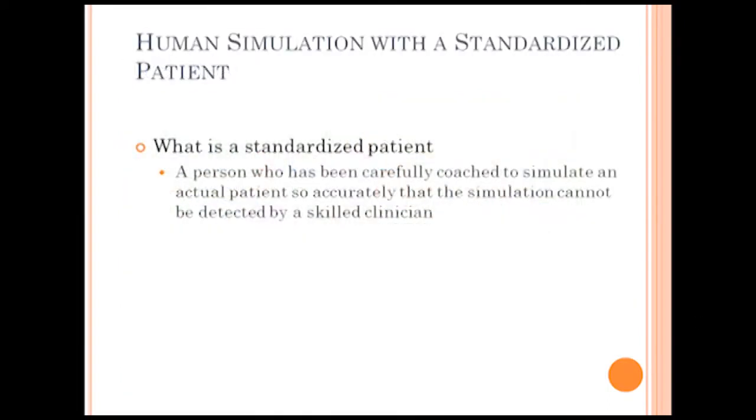All right, here's the definition. Actually, Dr. Wallace has this: what is a standardized patient? It's basically someone who's coached to simulate an actual patient and provide that time and time again. And that simulation cannot be detected by a skilled clinician. Now, if I'm taking a blood pressure, I'm going to be able to tell the difference between a normal blood pressure and a high blood pressure. But behaviorally, with depression or hyperactivity or what have you, with training, it's very hard for a skilled clinician to tell. They are able to come across as whatever we're trying to portray. It's not easy to get there.